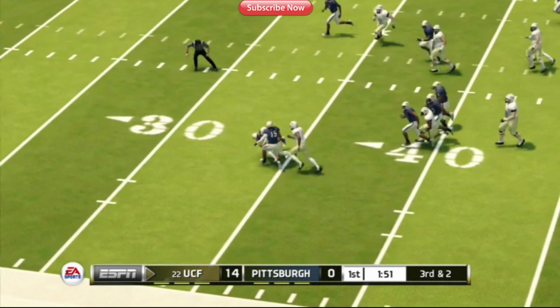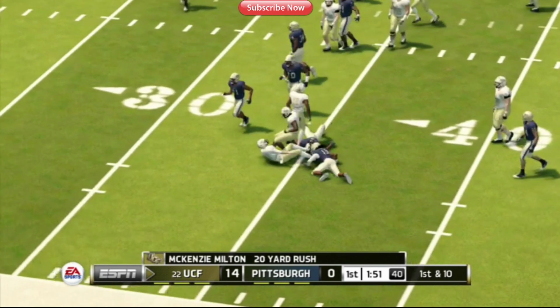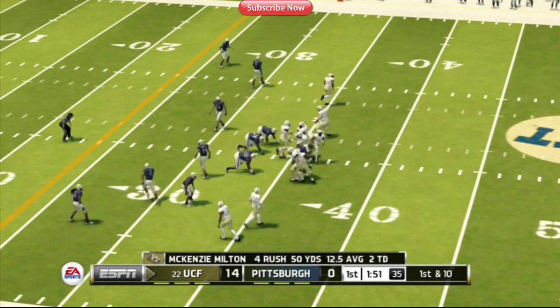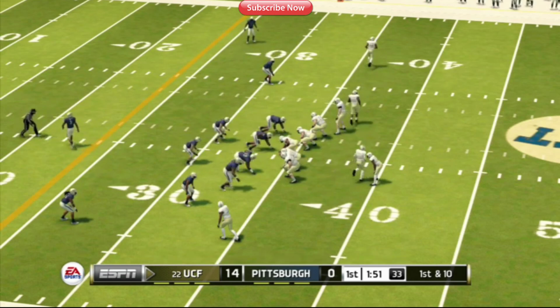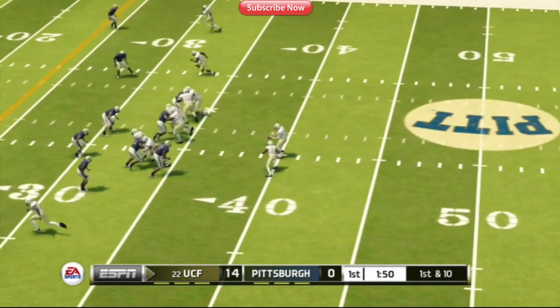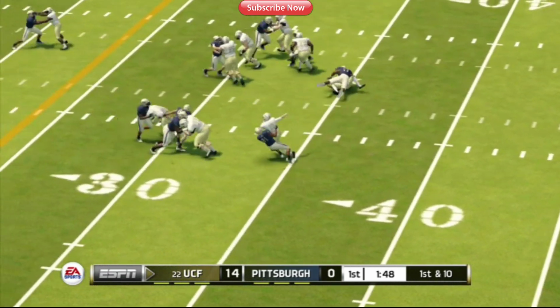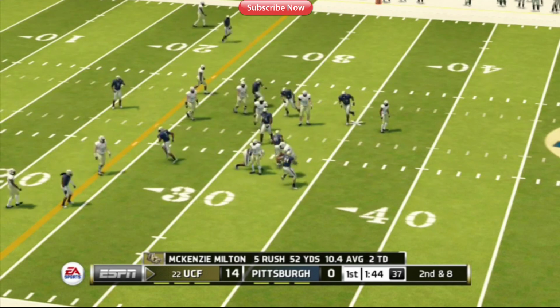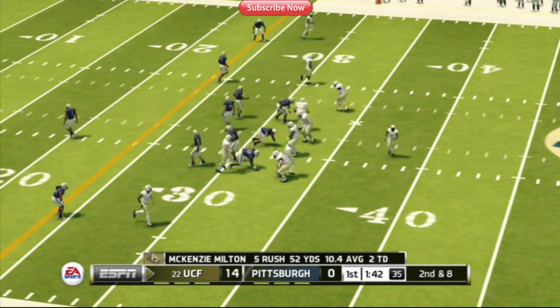The quarterback has some room. He's brought down in the open field. They shredded the defense with the option run there. That's a big gain to keep this drive going. Tackle around the 32-yard line. That's a gain of 2 on the play. That makes it 2nd and 8.